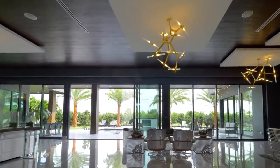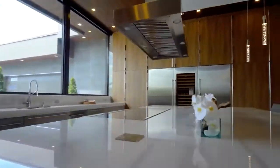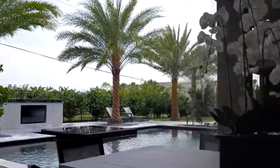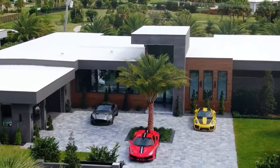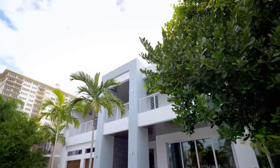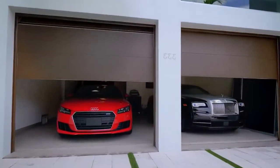Keep in mind that our picks are not only expensive, but they are very unique in their own ways. They feature spaces that you never thought could exist inside someone's home. Make sure you watch them all. Perhaps you'll get ideas for your own dream home. Number 1 will definitely change the way you think of home so far, though.